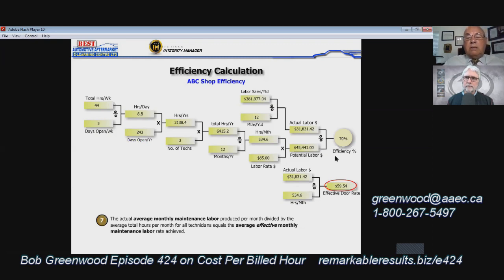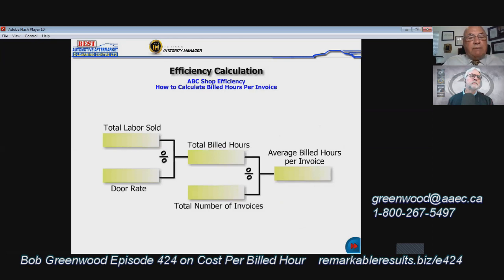Got it. So understanding efficiency of the site itself revolves around build hours. So I better know and understand my build hours in my own business. And that's why I bring up, what is my average build hours per RO? Because if I'm weak, that's going to affect my cost per build hour. Let me walk you through a simple example. Labor sold 31.8 divided by my door rate, $85. Total build hours is 374.49 divided by the number of ROs I wrote that month. We are averaging, there's that word again, averaging 1.7 build hours per RO.